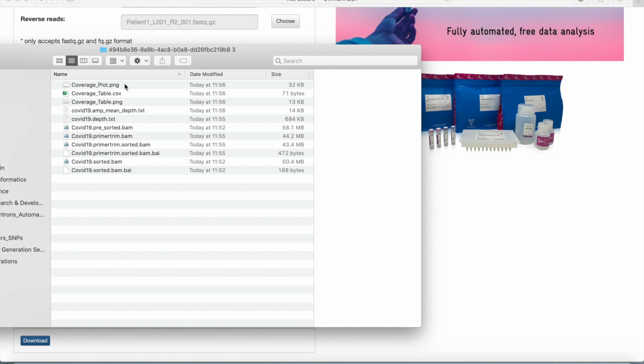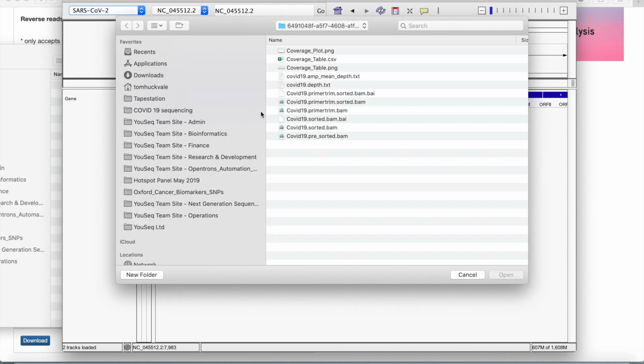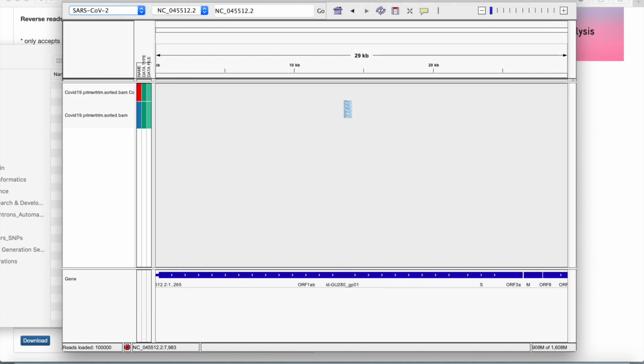So I'm just going to quickly demonstrate one of these clinical samples in IGV. So if I load IGV and make sure that I have the coronavirus genome loaded, and IGV is just a free tool, freely available to download. So if I then grab the file from our data analysis pipeline, if I take the primer trimmed and sorted file, and I think this sample had over 2 million reads, so it's going to take a moment to load into IGV.